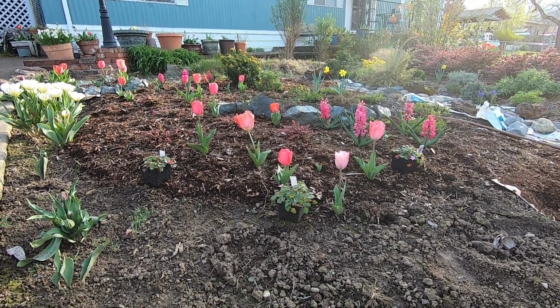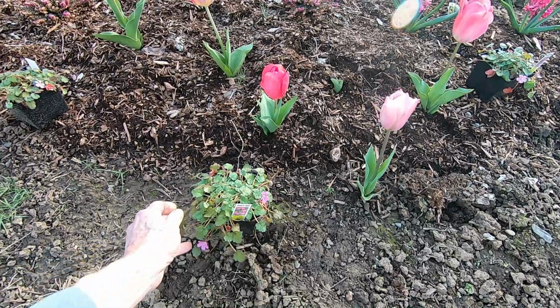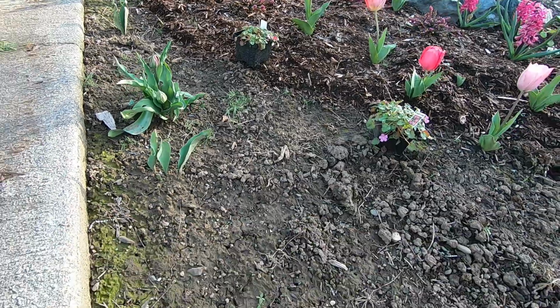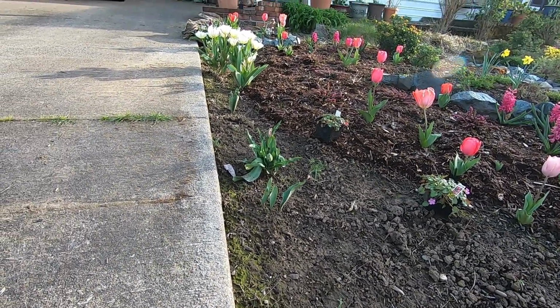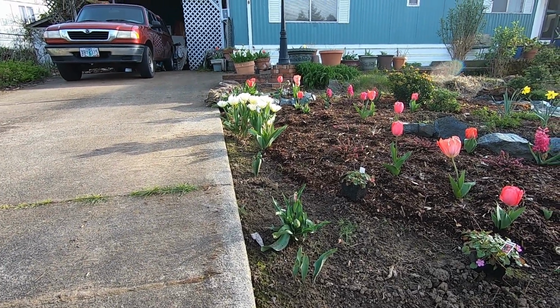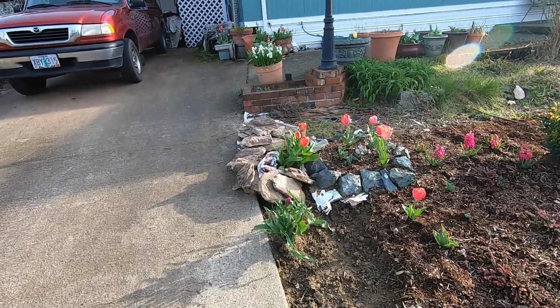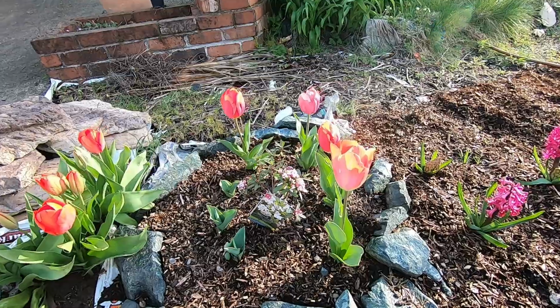And I got some ground cover, Bishop's Weed, Erodium. Put some of those in, and I got to get some more. I'm going to put some stones in here. I'm going to move some of these tulips. I thought, well, as long as they're blooming, let them bloom nice. My Daphne's got some pretty good little blooms on it for being just a little old thing. That's looking good.